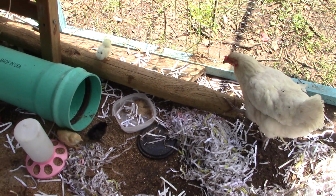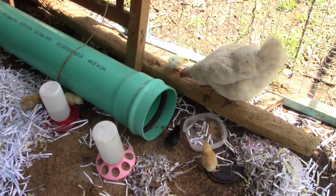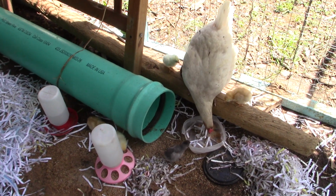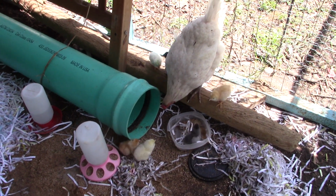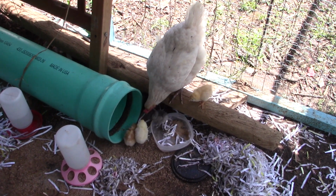Don't know about y'all's ladies, but ours has been very accepting of us digging around under her, checking eggs, touching her babies, and she's just been so loving. And she was a full-grown chicken when we got her about a year ago.